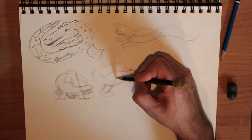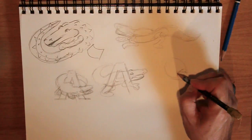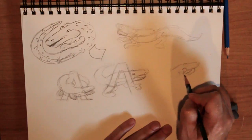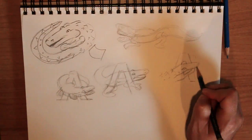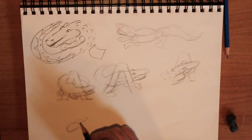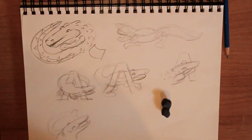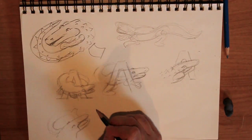So what I got here is the letter A that I'm going to start off with for alligator. And I've always had a love of animals, so I thought it'd be a good project for me to get going and expand my visual vocabulary and start getting back into sketching.